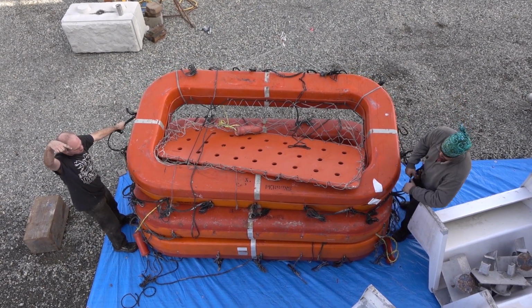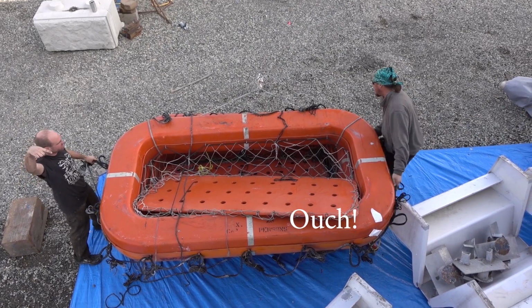And here's a quick reminder of how dangerous boat work can be sometimes.